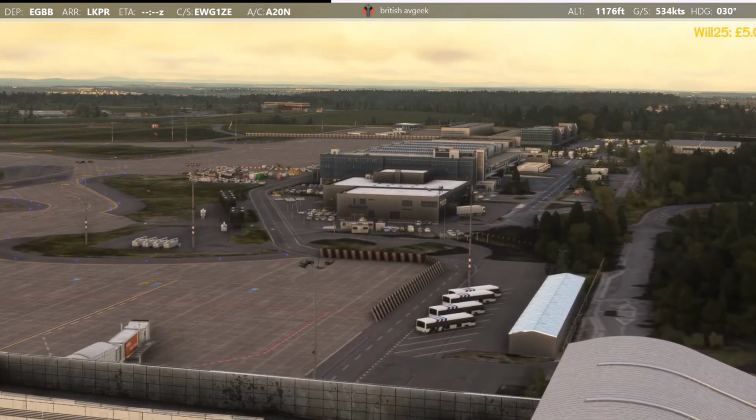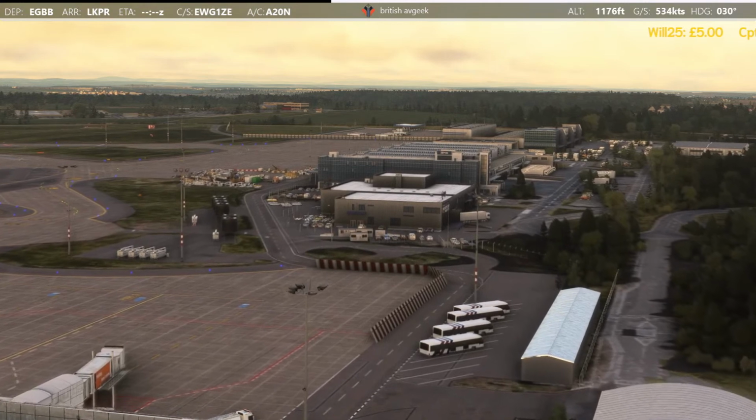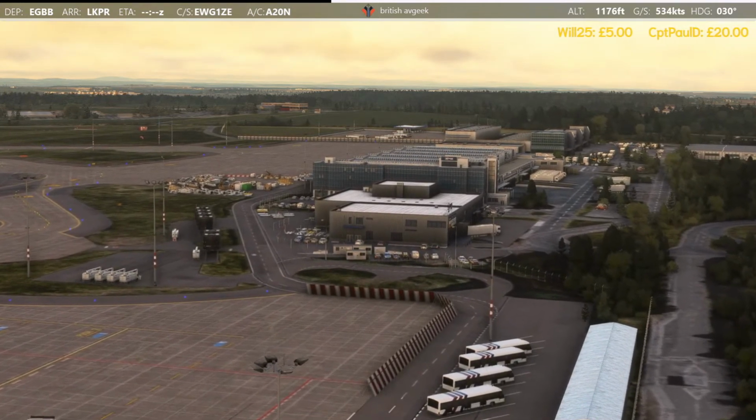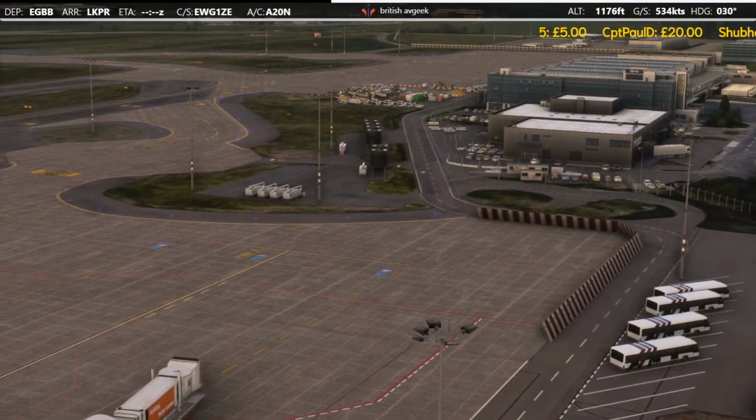Front grip. You've got to be careful how you pronounce that. Let's head over here. Is it Menzies and cargo?